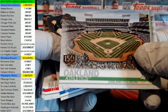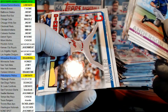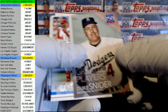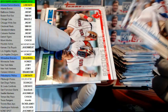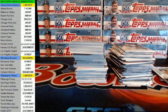Oakland Athletics Park with the 150 stamp on it. Kind of feel like that's a. Nope. Not a photo variation. Zach Greinke. We have a Duke Snyder. Relic, Noah Syndergaard for the Mets. For the Z Mets. That is JCM.